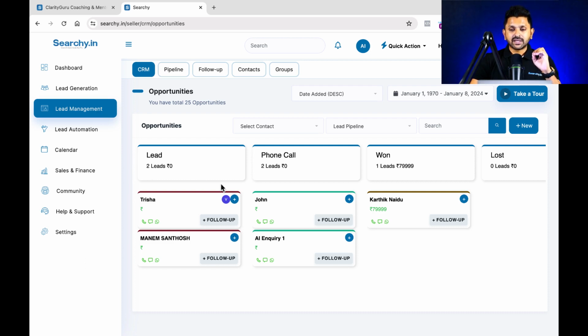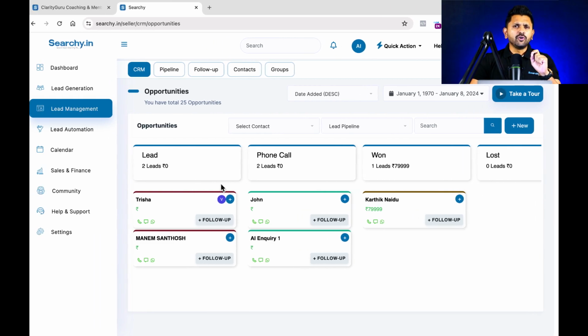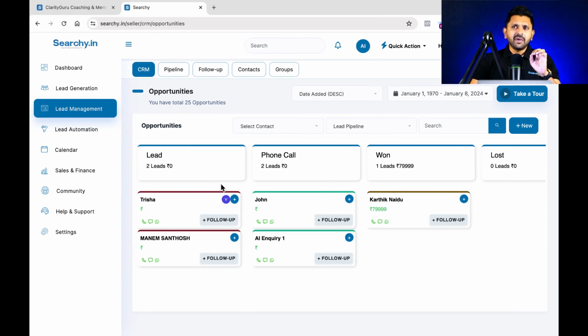But the best thing is you can track yourself regularly how many leads are coming and how many customers you're getting. This will give you a lot of power to make those decisions. For me, it's super powerful because whenever I know that I'm getting 100 inquiries and converting 5, all I need to do is double down on my leads.